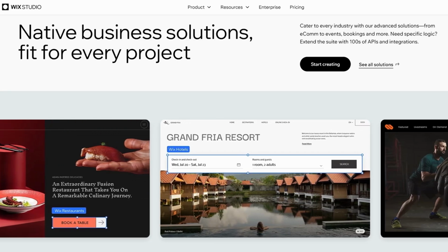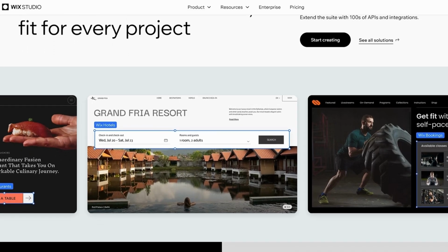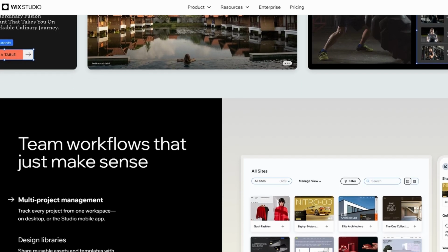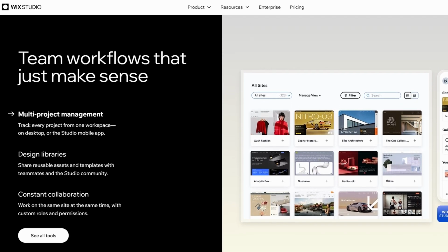If you want complete control over design and customization and are willing to put in the time to learn, Webflow is a phenomenal choice. But if you want something quick, easy, and user-friendly, Wix Studio will get the job done without the complexity.